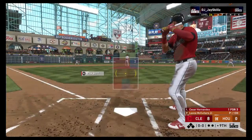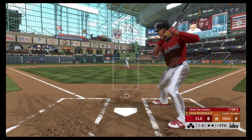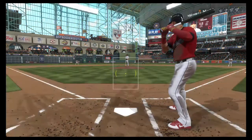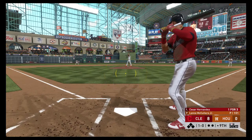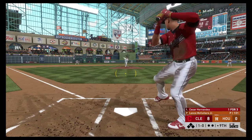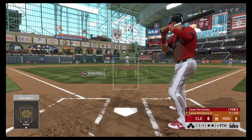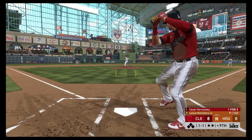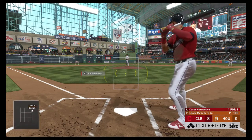Stepping in, Cesar Hernandez. He'll lead it off against Lance McCullers. First offering on its way. Well, he's thrown a lot of pitches in this one, but it's not like he's walking a bunch of guys. Only 1 free pass to this point, but they're still making him work really hard. Swing and a miss out in front of a changeup. Called strike on the inside, and he can't believe it at the plate. It's 1-2 now.